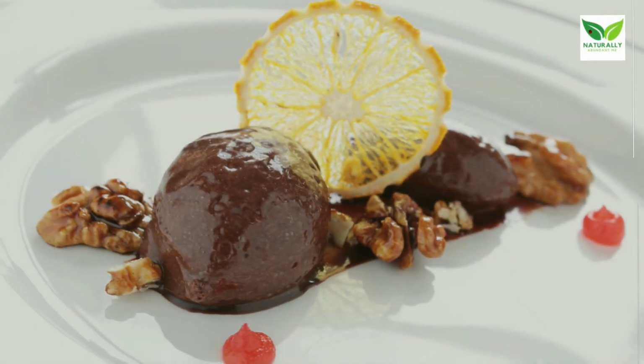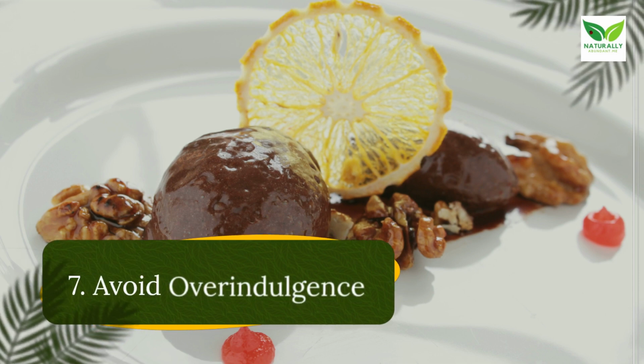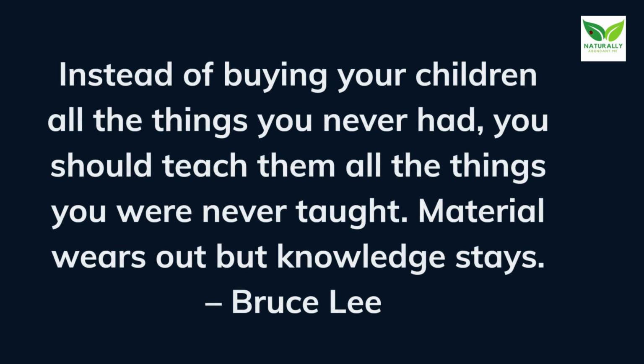Number 7, avoid overindulgence. While it's natural to want to give your child everything, overindulgence can lead to a sense of entitlement. So teach them the value of hard work and earning rewards. I love this quote by someone. It was, don't give them what you think you wanted as a child, like material things. Teach them the things that you felt as a child that you needed to learn in order to understand the world better, in order to understand yourself better, in order to understand other people better.